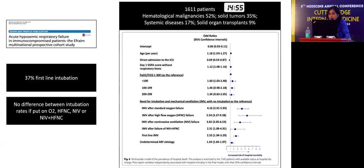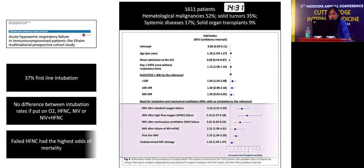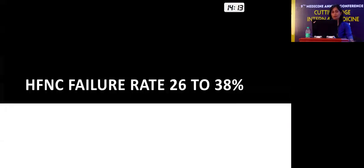In immunocompromised patients, this is a big cohort study, the EFRAIM prospective cohort study, which had about 1,600 patients, mostly malignancies, where 37%, a third of them, were actually intubated first line. What we can see here is there's no difference in intubation rates if they were put on conventional oxygen therapy, high flow nasal cannula, NIV, or NIV plus high flow nasal cannula. But what is interesting and stands out is that failed HFNC had the highest odds of mortality in comparison to failed NIV or the combination of failed NIV and HFNC. So in short, if the patient is not doing well, you want to switch early. You don't want to keep them on it for a long period of time.